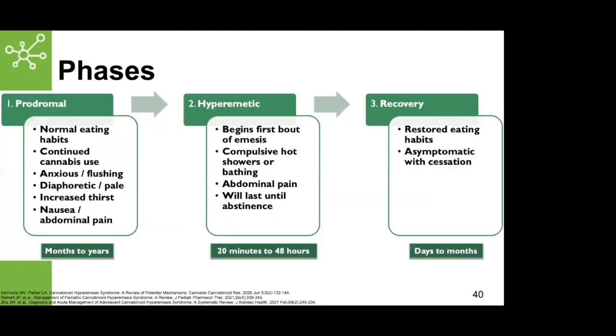The first is going to be the prodromal phase, and this is where we see anxiety, severe nausea, a whole array of different autonomic symptoms such as sweating, flushing, increased thirst. And then these symptoms can be more severe in the morning, and it can last from months to years.